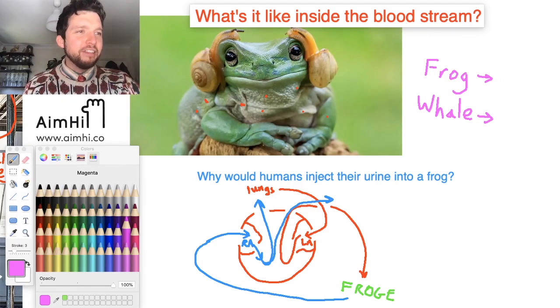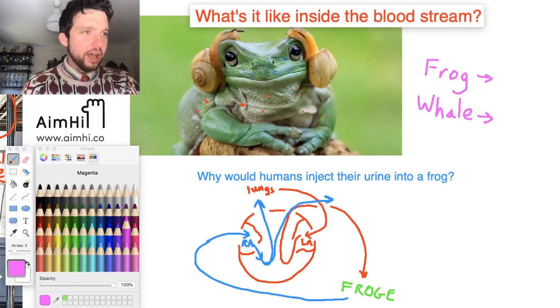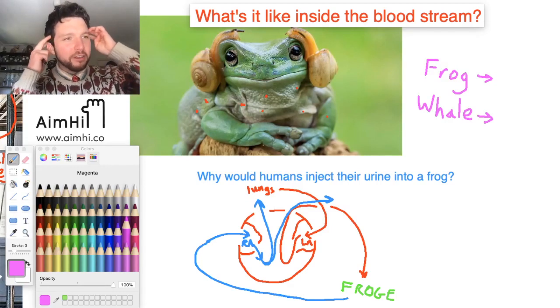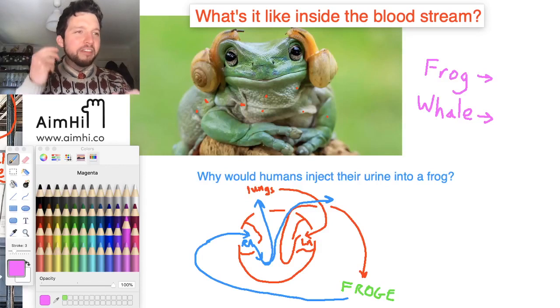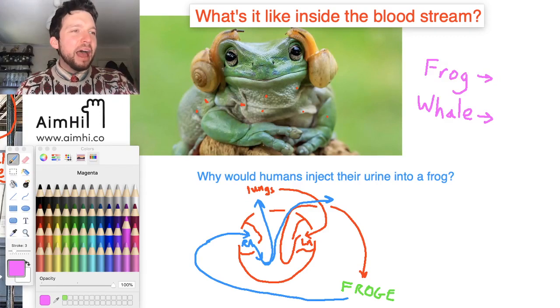Wait, so Angel is saying frogs do not have external ears like us. However, they do have eardrums and an inner ear. So the frog has this ear which isn't open, and it's like the circle that you see behind the frog's eye. Whoa, that's so cool. Wow, that's so interesting, Angel. Cool.